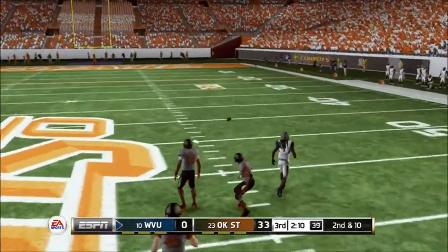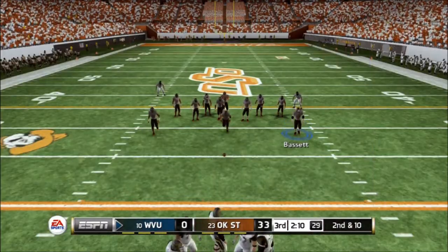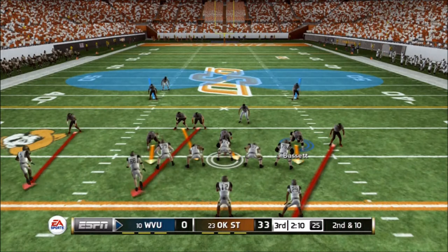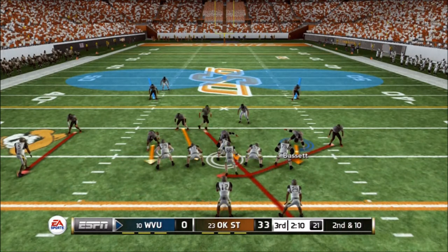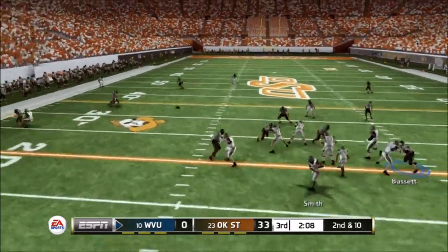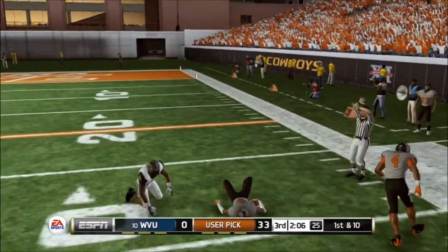Strike to his receiver, no good. Austin, the intended receiver on the play. From their own 25-yard line, second down. Throws into coverage, just picked off. Brought down at the 27.